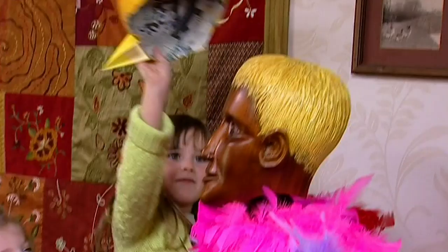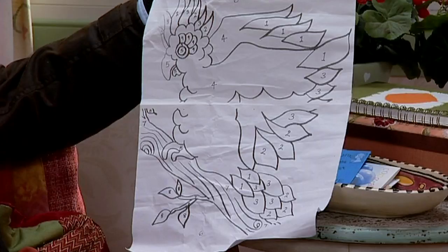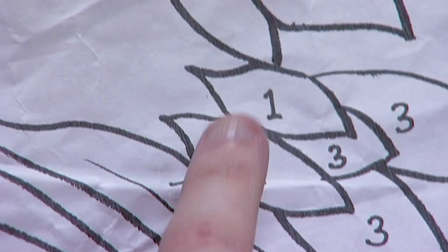That's right. But it's all black and white with numbers all over it. Oh, yes. That's because I'm going to be showing the class how to paint by numbers. You see, each of these numbers is a colour. Number one, that's yellow. I see. Number two, that's red. You know, I'd better get off to school. There's so much to get ready.